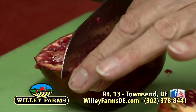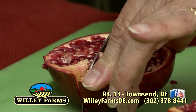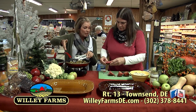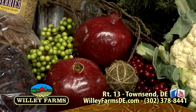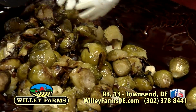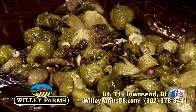People are always talking about eating bananas because they're high in potassium, but pomegranate is high in potassium too. You want to pick out one that's nice and red, nice and firm. You're going to break it in half, and then there's going to be all these beautiful seeds. So I'm just going to put this right on top because this is ready. This only took about 35 minutes at 350. I roasted it with the olive oil and kosher salt. And then you just put the pomegranate right on top.